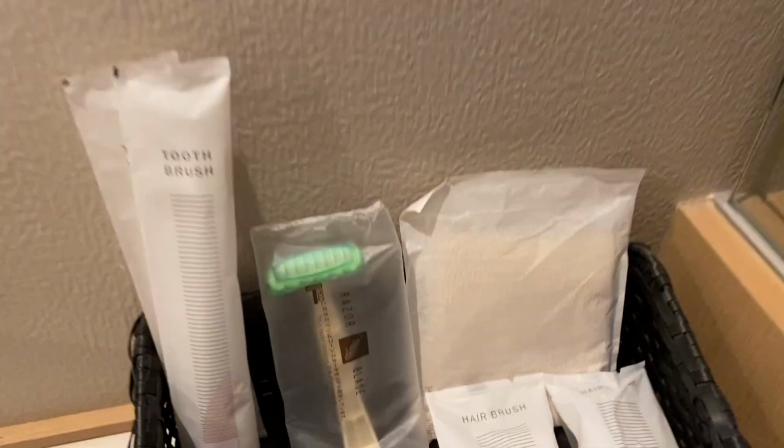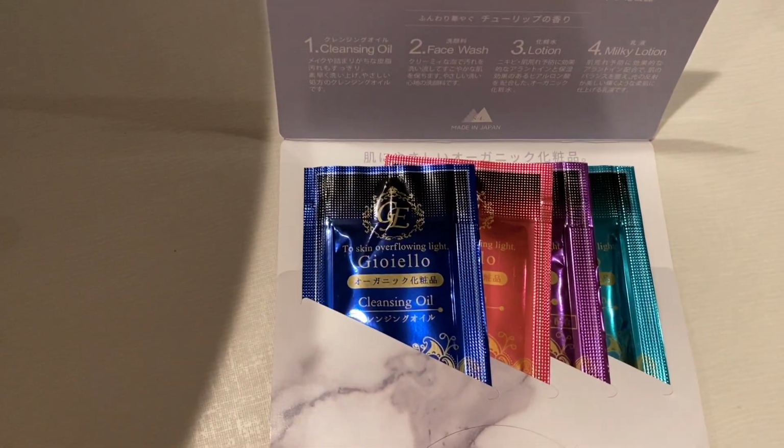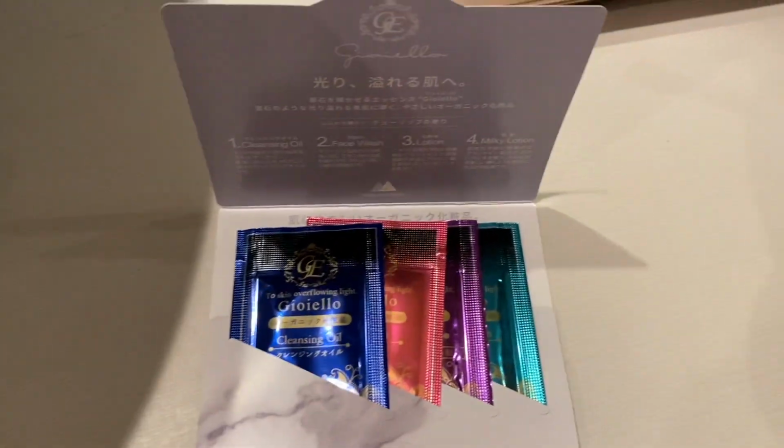Yes, I'm a doofus, but these were all the amenities. They had a lot of different options, and they even had a skincare kit with a 4-step skincare routine, which I thought was really cool. So I filmed very shaky footage of the details.